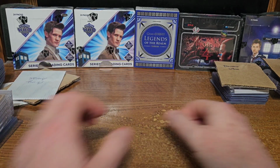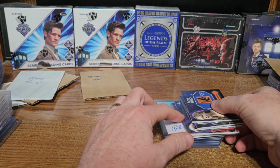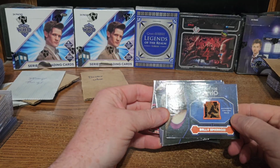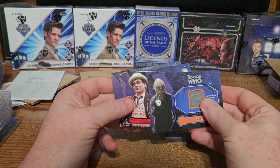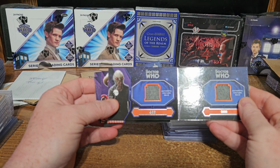Now on to some Doctor Who. Start off with some costume cards. So just a costume card of Sally Sparrow. Got two of these, I think. Yeah, they're back to backs. Two of the Oods. I like the Oods.